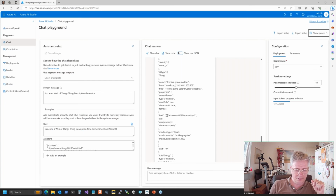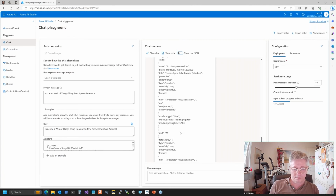So you have, I think this is the unit ID of the Modbus device. Then you have the register address. Quantity is the amount of 16-bit Modbus registers that you're supposed to read. This, of course, is a float. What else is there? There's the name of it, so it's current power generated by the inverter. It gives you the polling time. It's a holding register, and so on. And it even gives you the unit, so it's watts, right? So it just works. Although I didn't train it on Fronius Sumo, I only gave it one example for Siemens Centron Pack. So it really works, and it really means that no matter what you put in, you will get a good example, right? So I think this is a real help.